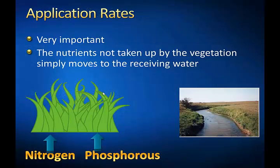See, what happens is if you apply more than what the rate is, then the vegetation itself is not going to have any room to take up the additional nitrogen and phosphorus. So like I said, the vegetation takes up the nitrogen and phosphorus, but only a certain amount. They're only going to use what they need. Once they take it up and use all of that nitrogen and phosphorus, what's left ends up running off the site and going into our receiving waters. And that's not a good thing. So over application is dangerous to our environment. So we want to prevent that from happening.